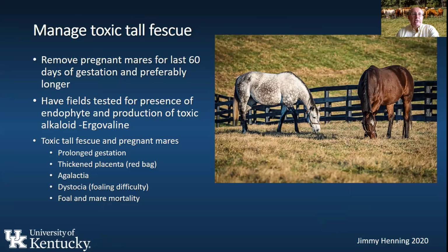We'd ideally like to test fields for the presence of the endophyte and production of the toxic alkaloid ergovaline, and remember some of those symptoms that toxic tall fescue does cause our pregnant mares, such as prolonged gestation, a thickened placenta or red bag, agalactia or lack of milk, dystocia, which is foaling difficulty, and foal and mare mortality.